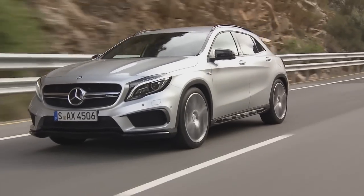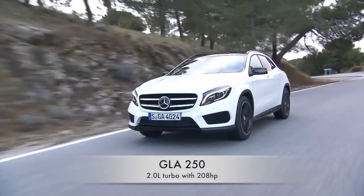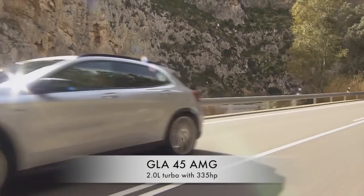So we're in drive and we're heading out on the road in Spain. Now I got to drive the GLA 45 AMG first and then getting into the 250, and you would think that this 250 is kind of a letdown compared to the AMG because this has 208 horsepower from the 2-liter turbocharged engine and the AMG has 355 horsepower. But they're very different vehicles. The AMG has gobs of power, that is true, but it's got a slightly firmer suspension, and this vehicle has smaller tires, a softer suspension, and the 208 horsepower really doesn't feel like this car is underpowered at all.